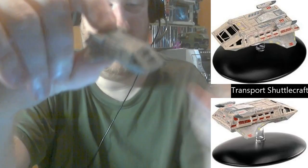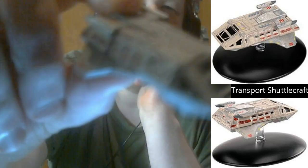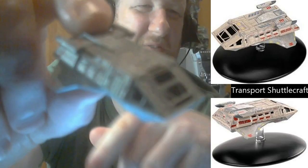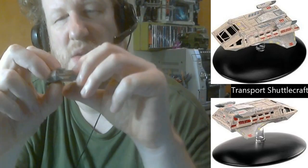I can't even get this lit. I can't even get it lit from below. So yeah, I'm looking at it on my screen here. It's all fuzzy, so you're not gonna be able to see any of it. Hopefully, I've got a couple of pictures I can show off.